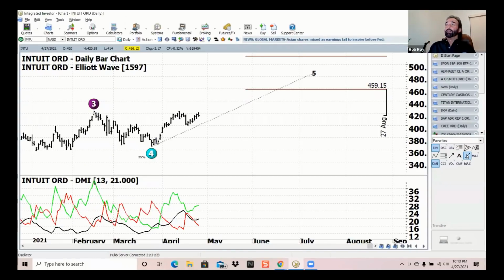Here we go again. Right? I didn't plan this that way, but boy, that timed out right, didn't it? Just talking about the resistance level of Dollar General, how it didn't break above it. Well, now we have the same thing here at Intuit. So 420 is the high. It's got to break above that. So we need to break above that with a follow-through day.